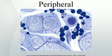Peripheral neuropathy. Peripheral neuropathy is damage or disease affecting nerves, which may impair sensation, movement, gland or organ function, or other aspects of health, depending on the type of nerve affected.